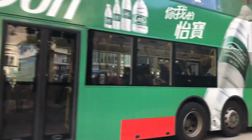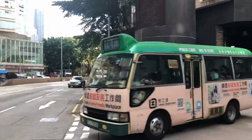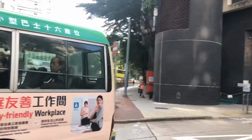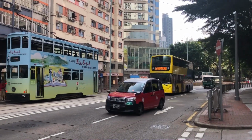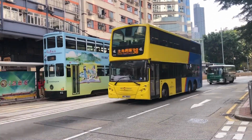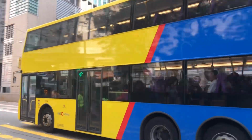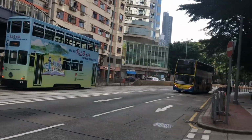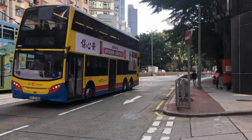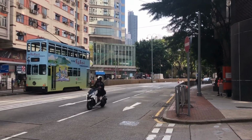The construction contract was awarded to Bachy Soletanche. No idea how to pronounce that one, but not important. Nice. That's a nice one there. The station's platform and concourse were also constructed by Kumagai Gumi.